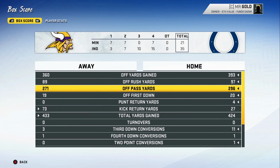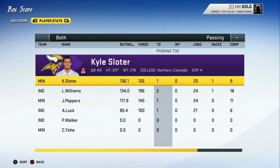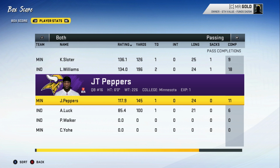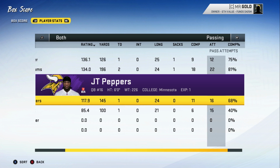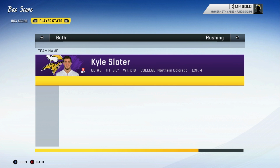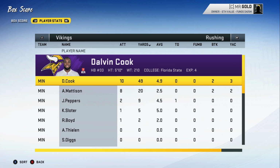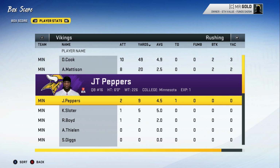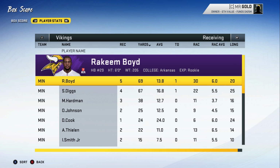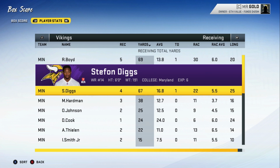You guys saw an early loss there to the New Orleans Saints, and now we've got a win against the Indianapolis Colts. And you know what? JT Peppers didn't play too badly, at 68% completion percentage. Kyle Sluter, though, did get a lot more run, and he was at least a little bit better as far as yards are concerned and completion percentage. But it's nice to see that he's got some games still in him to be our third string quarterback, but he's definitely not going to win the job over JT Peppers.